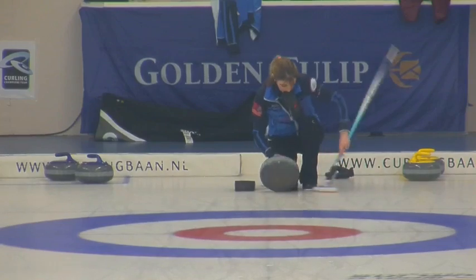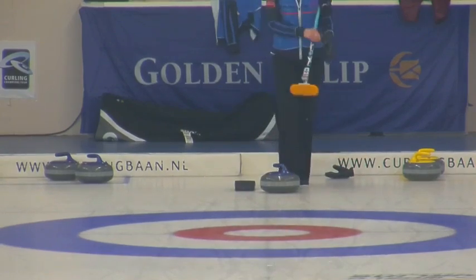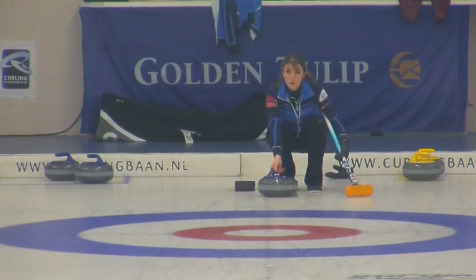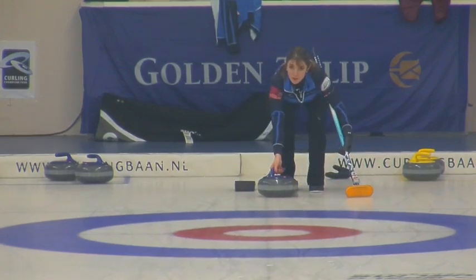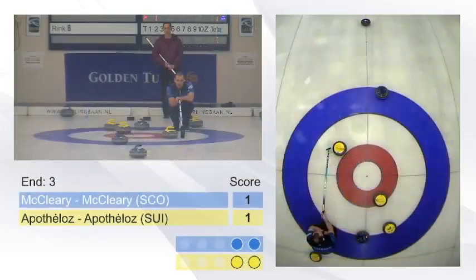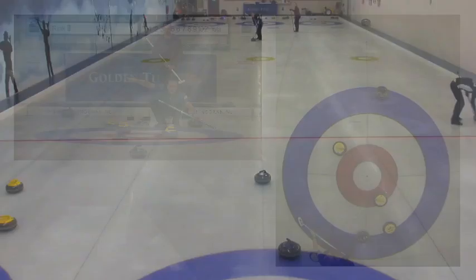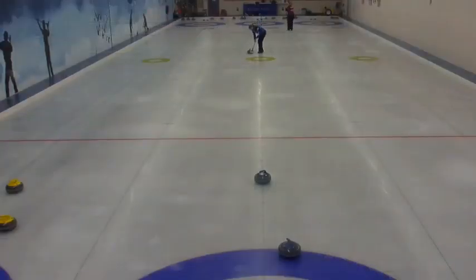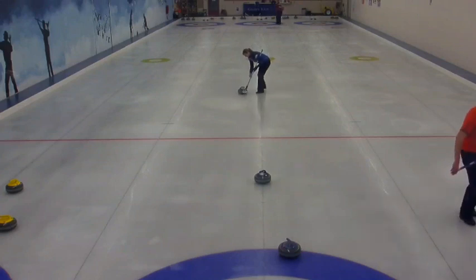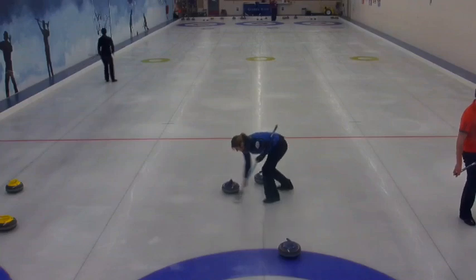And just like in regular curling, cleaning your rock, having your routine, getting ready, setting the hack is very important. Judith, also a past Scottish junior champion. Lots of experience. So Judith is playing the middle three at the moment, and Lee is playing the first and last rock.